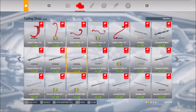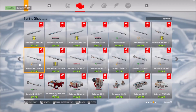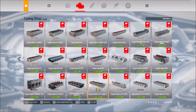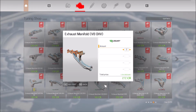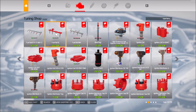My fingers are getting a little crazy. Let's go with the engine parts. Camshaft. Yes, we should have. Simply overhead valve. There it is. Camshaft. I got 2 carbs. Got that. The heads. 2 of those. Exhaust manifolds. 2. Not getting a fuel pump. Coil. Yes. Distributor. Yes.